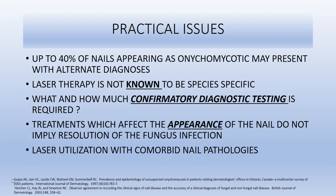Statistically, just by clinical examination, we will be correct if we presume the patient does present with A, onychomycosis, and B, most likely a dermatophyte, typically T. rubrum. But if we're going to want to have the patient go through the expense and minor potential injury with use of the laser, then we want to go ahead and confirm that there is in fact a fungus.